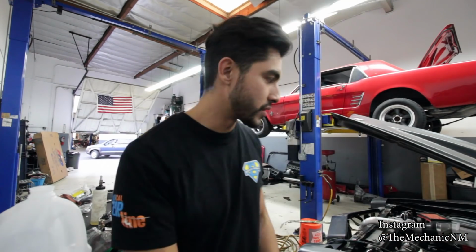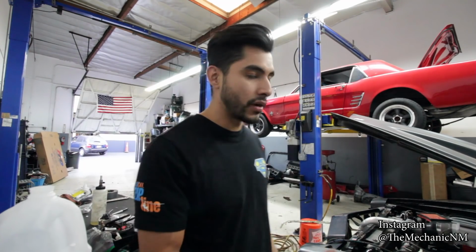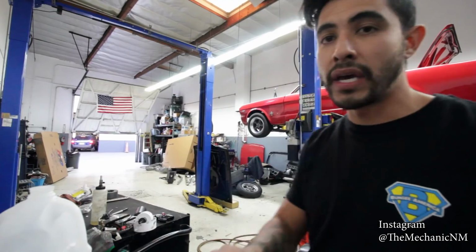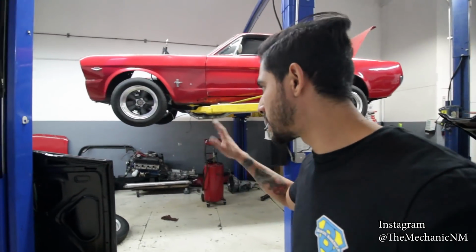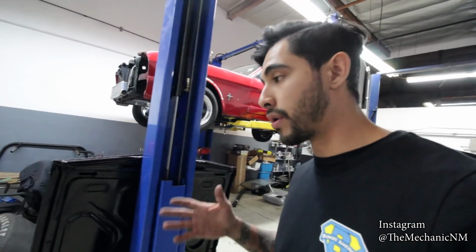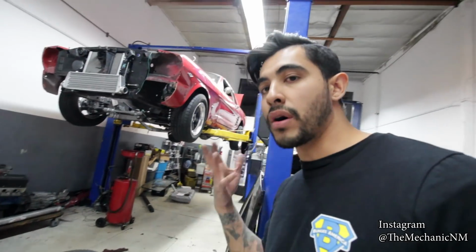I ordered the right stuff, getting here tomorrow. We'll keep going with the fuel system tomorrow. Pretty pissed because I didn't order the right stuff, so I'm more mad at myself than anything. But that's okay, because now I have an opportunity to clean up the Mustang, get that thing ready, because tomorrow, or hopefully today, but probably tomorrow, I'll start working on it again.